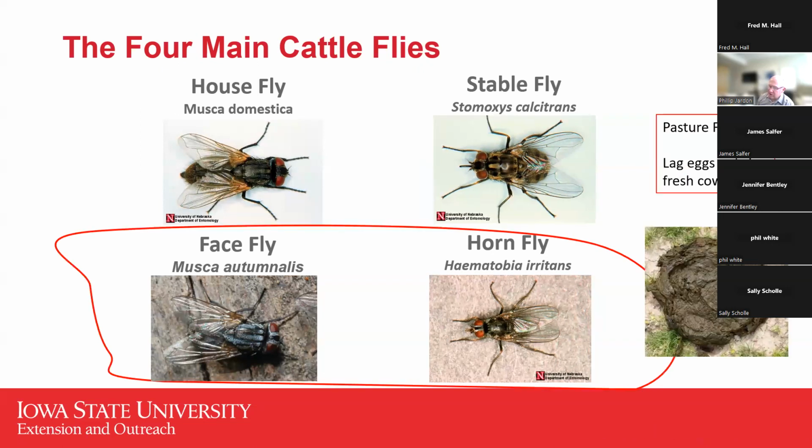Okay, so now we're going to talk about where these animals live and how they feed and how they're different. So the face fly and the horn fly are the 2 that are really pasture flies. And that's because they reproduce in fresh manure. So as soon as a cow lays down a patty, the flies will land on the patty and lay their eggs.